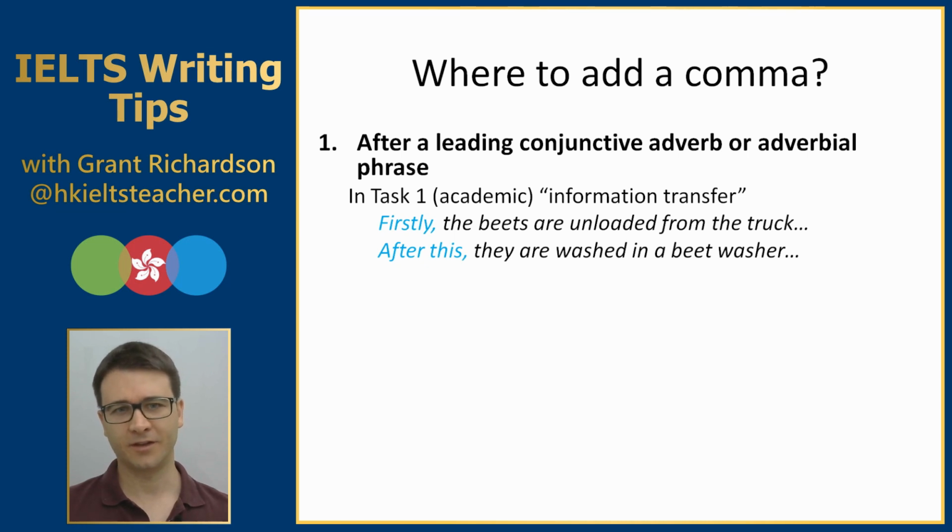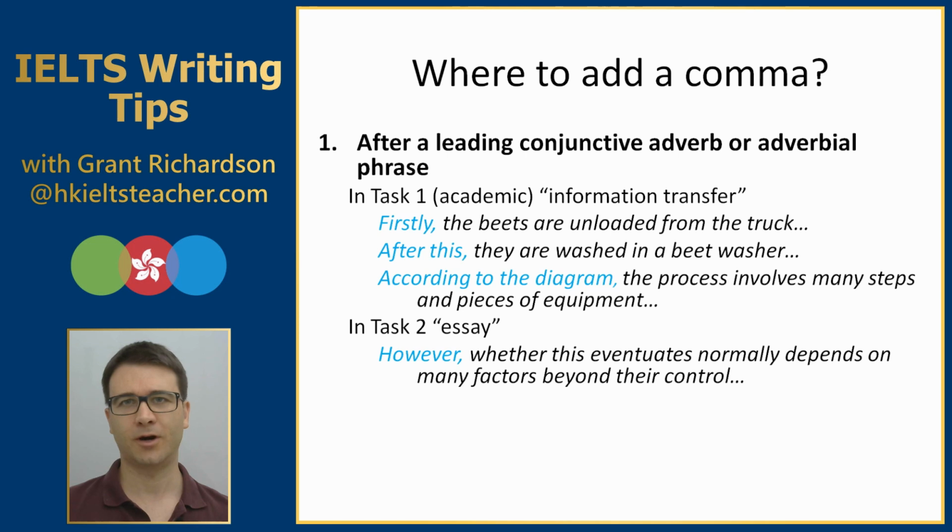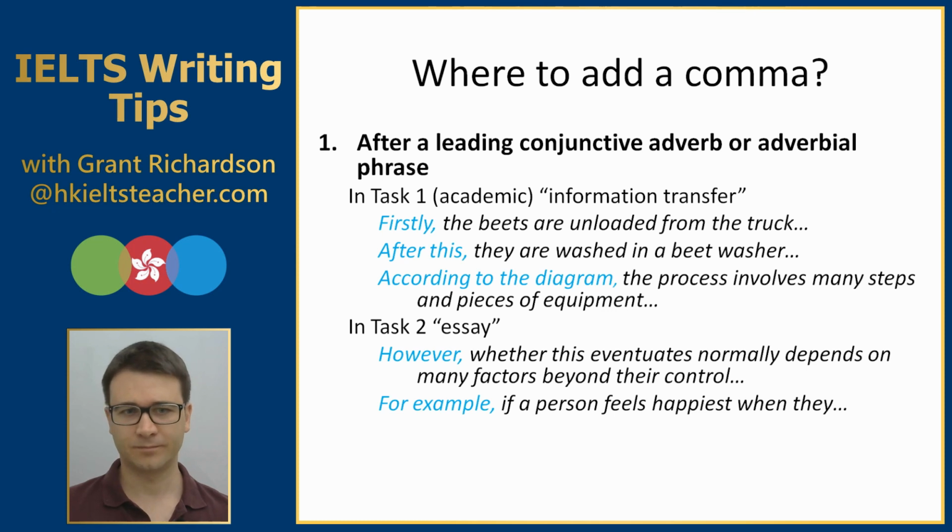For example, after this, they are washed in a beet washer. Or in your overview, you might write, according to the diagram. The process involves many steps and pieces of equipment. In task 2, you might write, however, and you need a comma after that. Or, for example, or in conclusion.